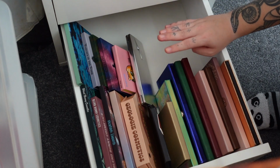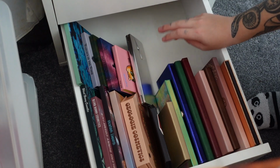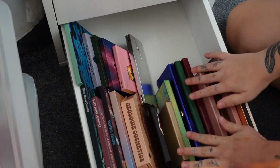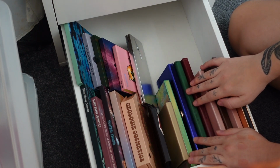Alright, that's the palette drawer. Not the most optimized, but you know, it is what it is. This is how it's gonna be. But I am quite happy and quite content with my eyeshadow palette collection. I don't really feel the need to buy more eyeshadows, which is really good.